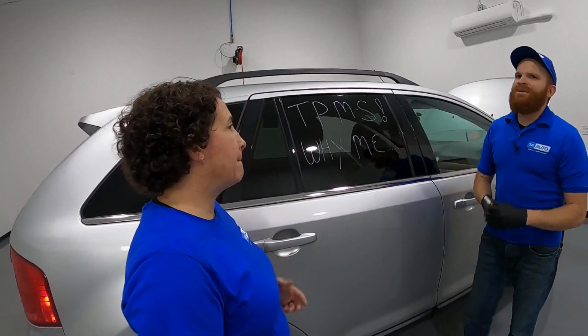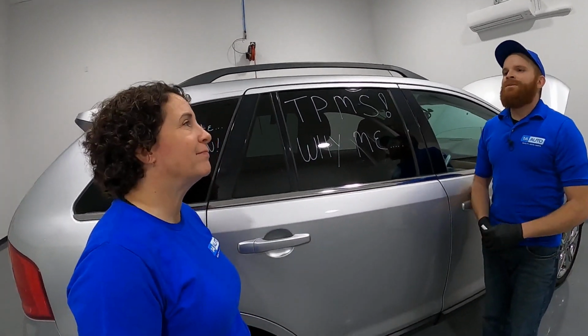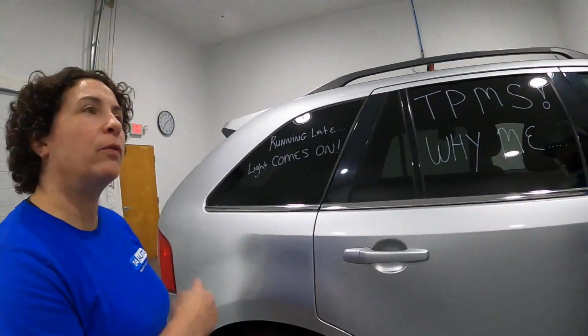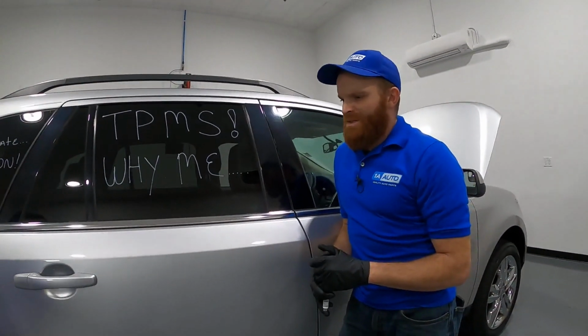But what's the indirect then? It goes by the ABS. So it goes by stability and the height. So if you put wrong size tires on, you're going to get a TPMS light, because it goes by the rotation. That makes sense. That totally makes sense.